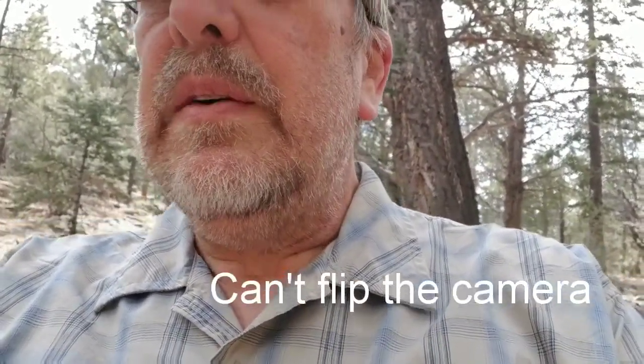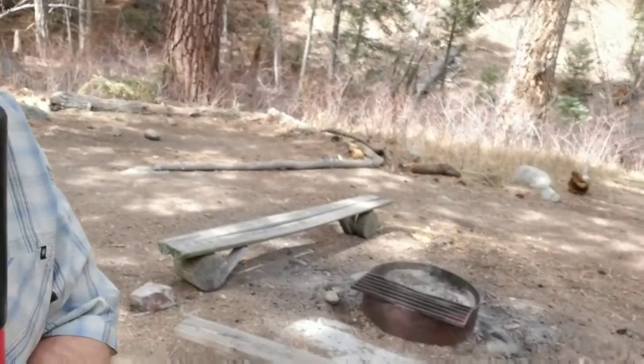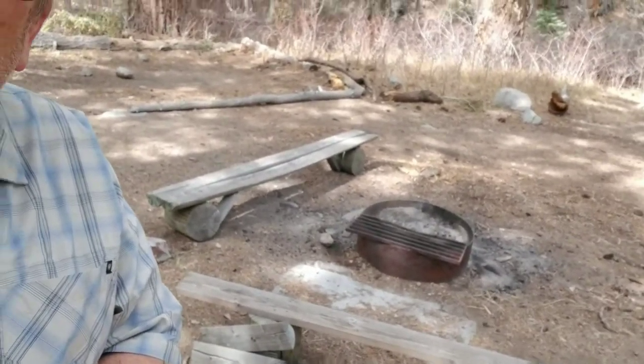Hi. Today I am out at Arrastre trail camp on the PCT. I'm going to do a little trail maintenance. Anyway, so there's myself and the pooch, Tova, and we will be digging out the fire pit.